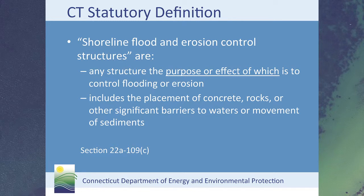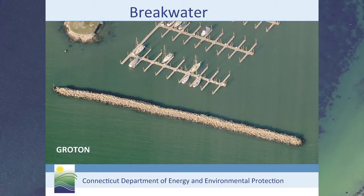The statutory definition for shoreline flood and erosion control structures are any structure, the purpose or effect of which is to control flooding or erosion, and includes the placement of concrete, rocks, or other significant barriers to water or the movement of sediments. And in the statute, these structures are defined, these are structures that I'm about to talk about that are considered flood and erosion control structures.